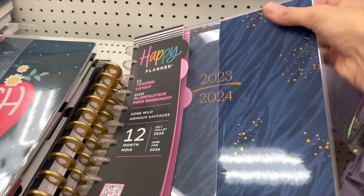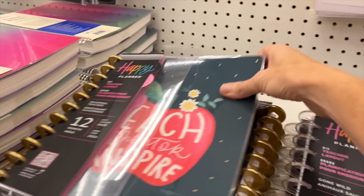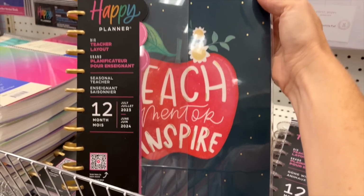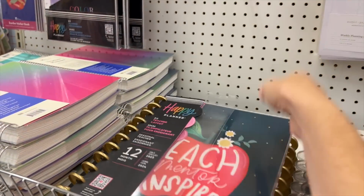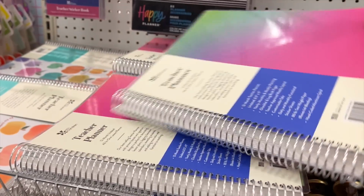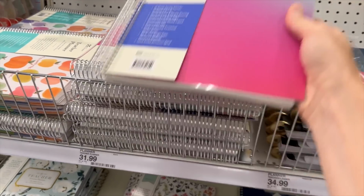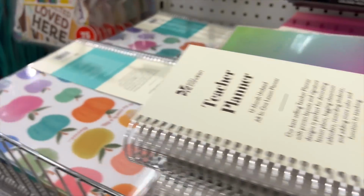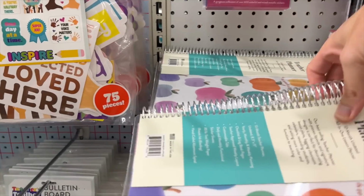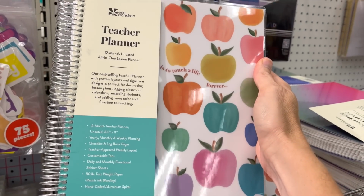Of course, I am always on the lookout for happy planners. They did have some teacher layout happy planners here at Target. These are some that we've seen before. I think I've seen those on the Happy Planner website. What's cool is that you also have Erin Condren available here at Target as well. So if you're looking for which one might work for you, you have them side by side in order to compare, which I think makes it so much easier to make the right choice for you.